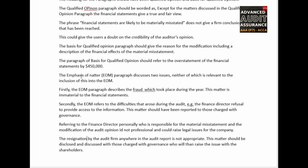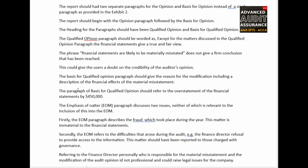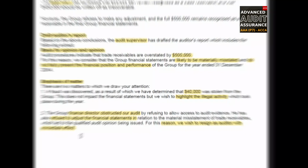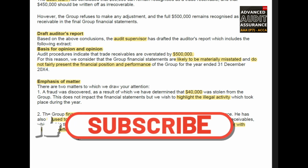So now let us have a look how many points we have made. 1, 2, 3, 4, 5, 6, 7, 8, 9, 10, 11, 12, 13. We have drafted 13 points for 8 marks, and this is it. I think there is no other point we can make out of this draft auditor's report, but you should consider that we have drafted 13 points out of 8 marks available, and this means that there is plenty of information given in the question. You need to be able to identify the points, and you need to work on the answer drafting techniques very well.